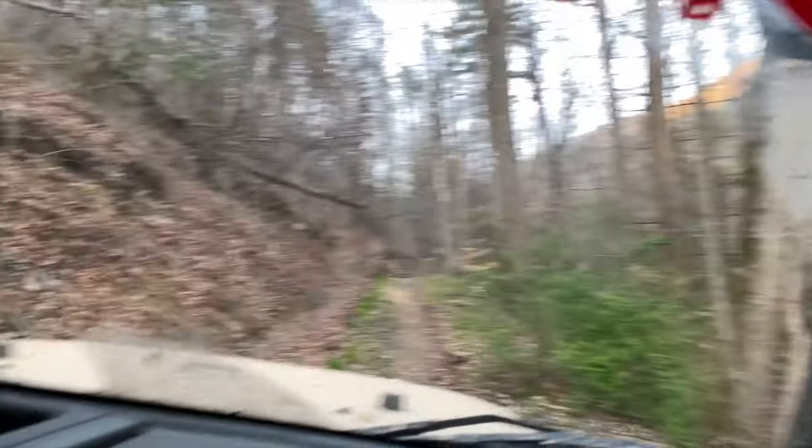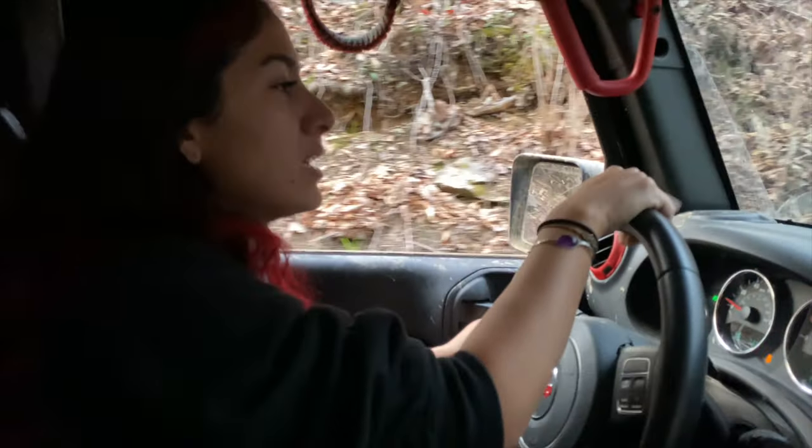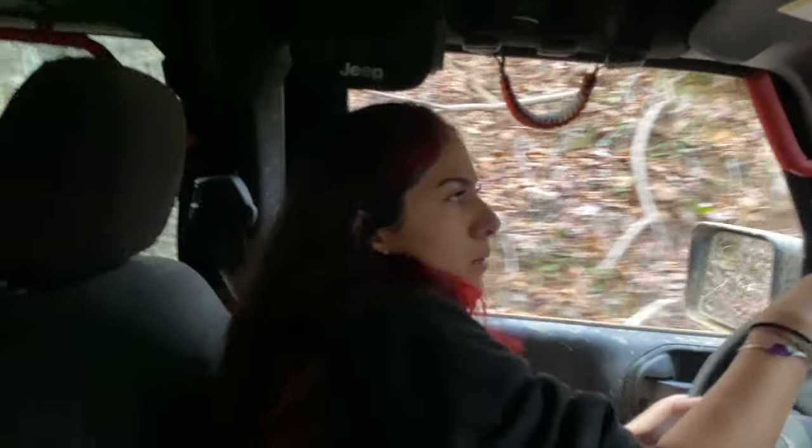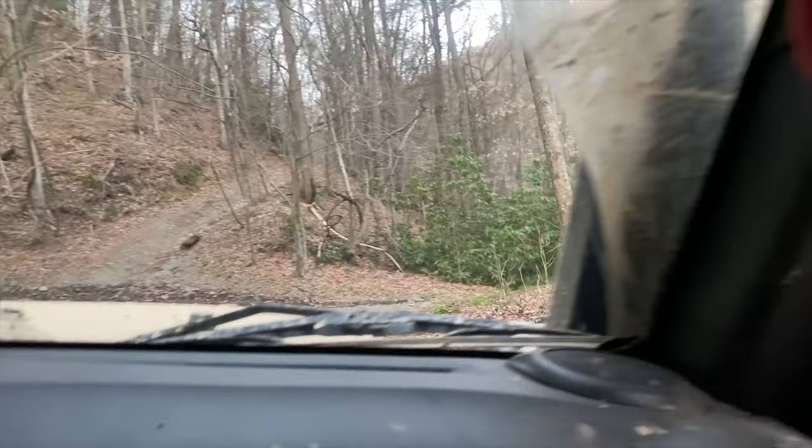This has been a lot more fun than the goat trail. I mean, the goat trail was a scenery trail. Yeah, a scenic trail for sure. But we have to see if this even has a name, because if it doesn't, we should totally name it something crazy.